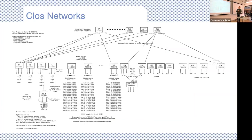This is a diagram put together by Jason, who was Tyron's predecessor, and in a sense my predecessor as well, because he was previously responsible for putting the network together. It uses an architecture designed at Bell Labs by an engineer named Charles Clos, if you're interested in a bit of a history lesson. It has a sort of two-layer structure.